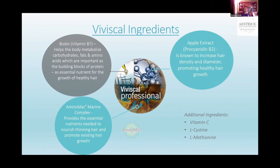What's in Viviscal? That's a really good question. Viviscal helps us revitalize our hair with biotin. It's not a high level of biotin that's actually needed, but it does have a certain amount in it to revitalize the hair. These are critical nutrients to help the follicle grow. There is also apple extract, and that is to repair the hair. It helps with free radicals and inflammation, and increases hair density and diameter.